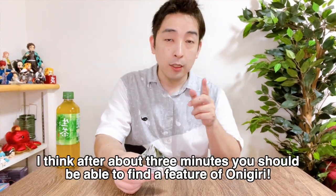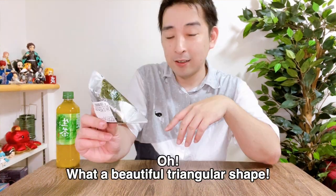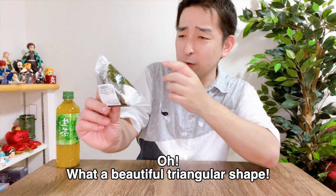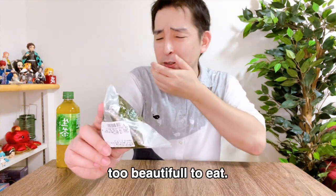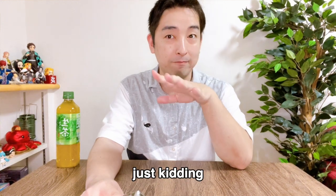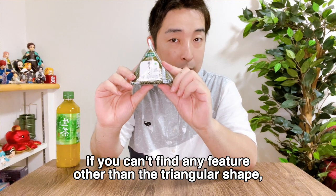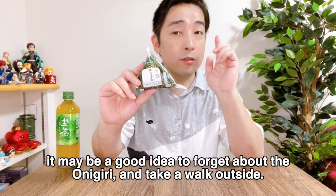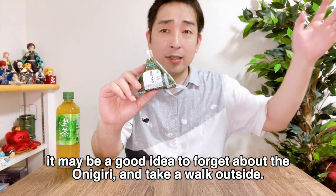Okay, I think after about 3 minutes, you should be able to find a feature of onigiri. Oh, what a beautiful triangular shape! I can't eat it! Too beautiful to eat! No, just kidding. If you can't find any feature other than the triangular shape, it might be a good idea to forget about the onigiri and take a walk outside.